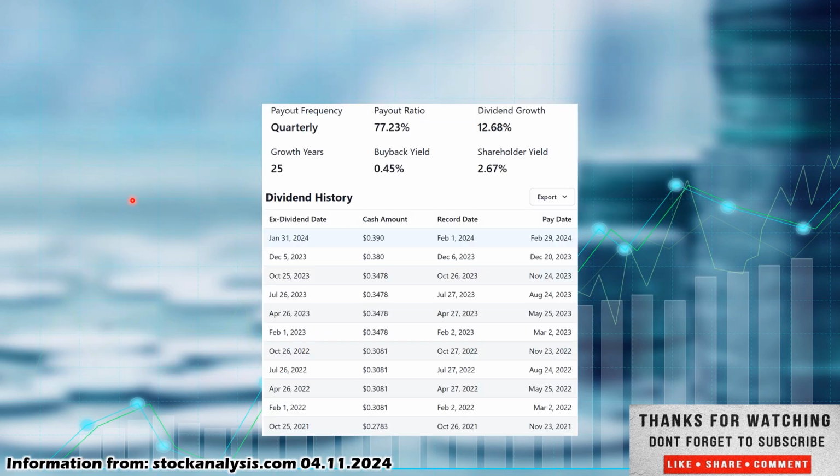Now let's take a look at the dividend history. They are a quarterly payer. They pay out on the March, May, August, November time frame. A lot of companies do. Payout ratio, again, they're showing 77.23. Yahoo Finance showed 69%. Again, I split the difference, call it 74, right around 75%, which is right at the 75% or less I'm looking for.